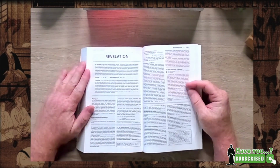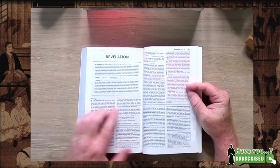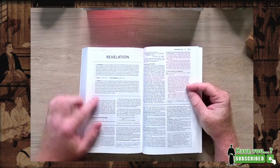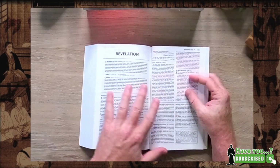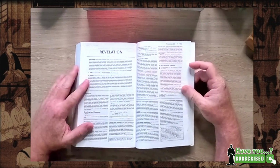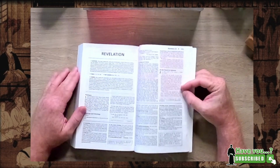When we come to Revelation, the overview does mention at the very end that Revelation is Jewish apocalyptic literature, and it communicates through symbolic imagery. But the overall approach in the study notes is futurist. They continually treat the images of Revelation as prophecies of events that are yet to happen, even in our days.